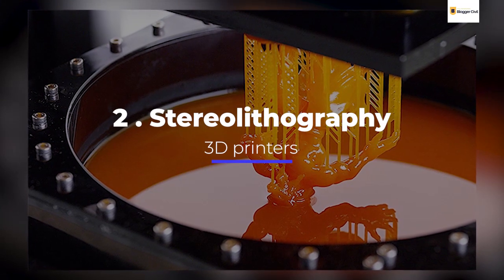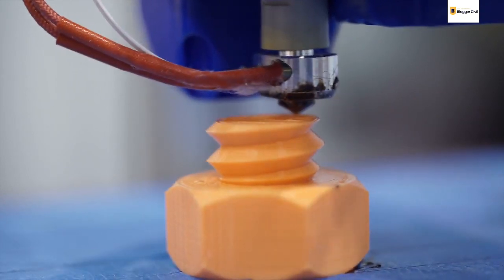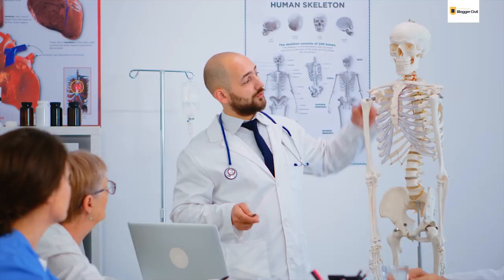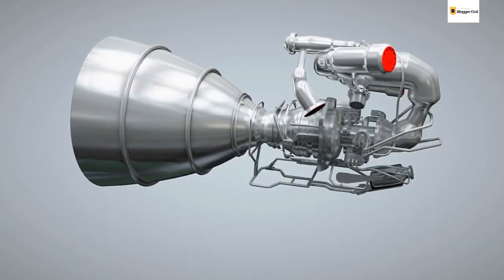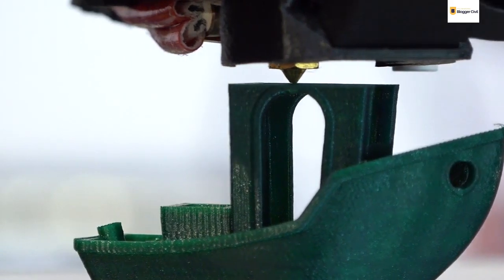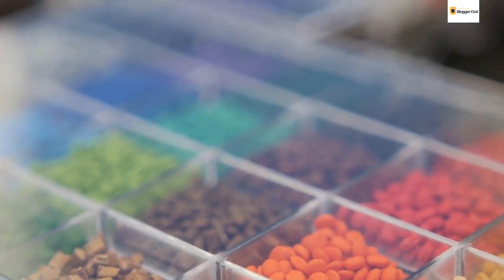2. Stereolithography 3D printers. Stereolithography 3D printers are another form of 3D printing used to manufacture medical models of patients. Some of these models include skeletons, casts, the heart, and the spine. Others include game controllers and some concept models. Stereolithography printers are as fast as the day. The standard material for stereolithography printing is resin. Resin has many classifications like dental and medical resins, standard resins, among others.